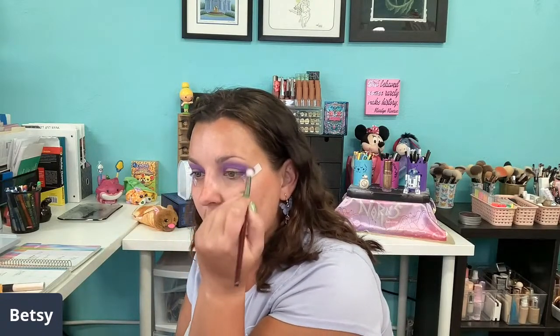Tarte Sugar Rush. Oh my goodness. I've stayed away from that line because there hasn't been really anything that's intrigued me. And I think isn't that supposed to be made for like kids learning makeup? I could be wrong, but yeah.